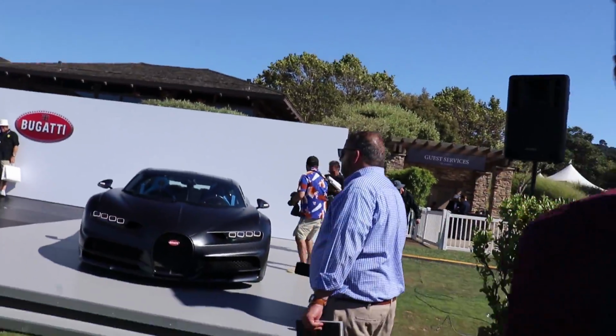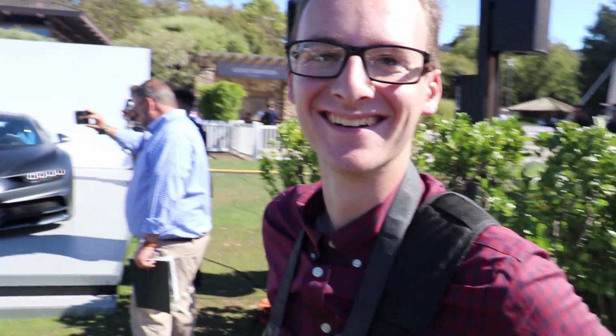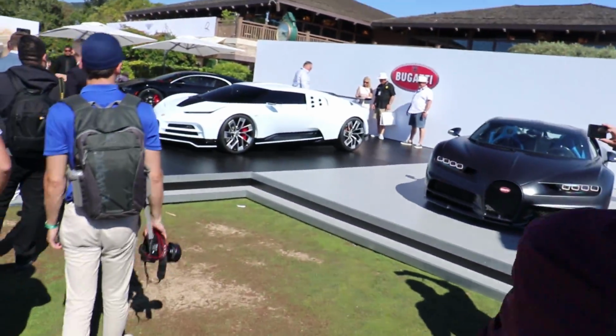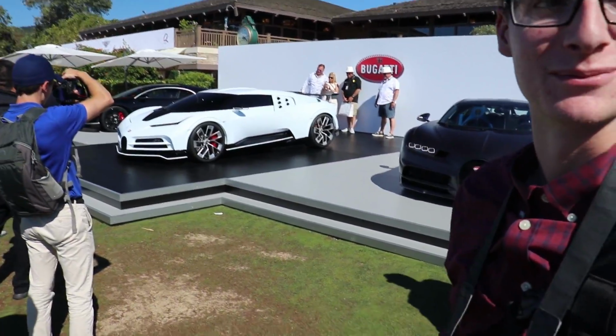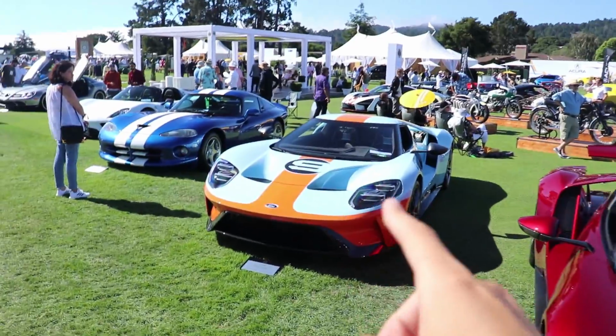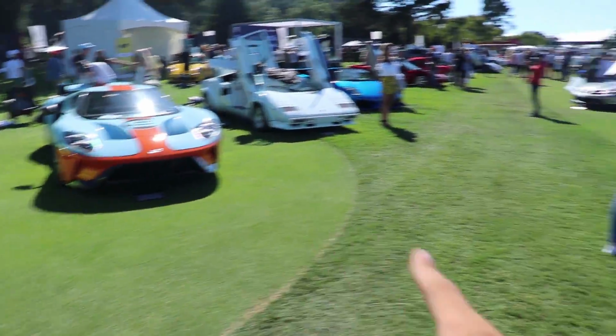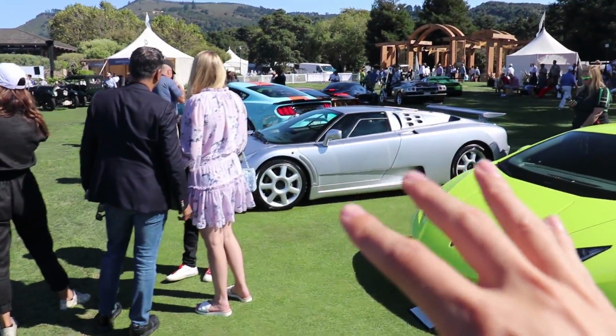What's good, dude? You made it. You guys know who this is? Freaking Zach 1077 out here. What do you think? It looks really weird in pictures, but it looks really good in person. Dude, I love the body in person. One Ford GT, two Ford GTs, another twin, another lookalike, Heritage Edition right there. That's a fourth EB110.